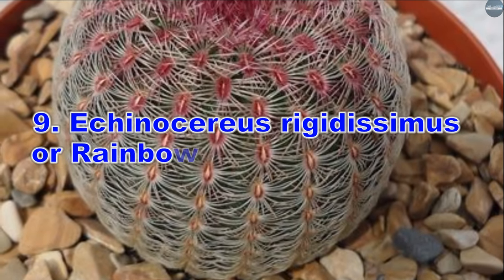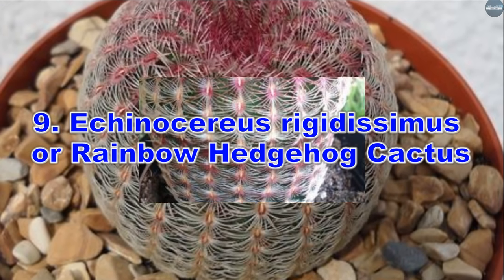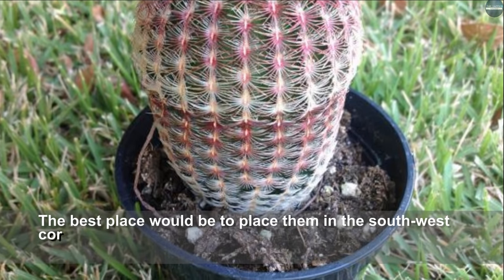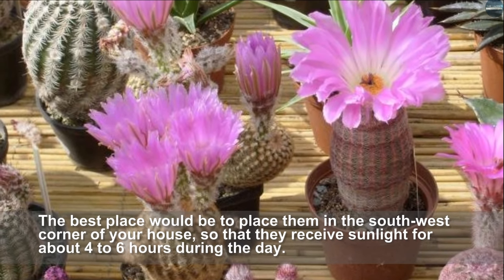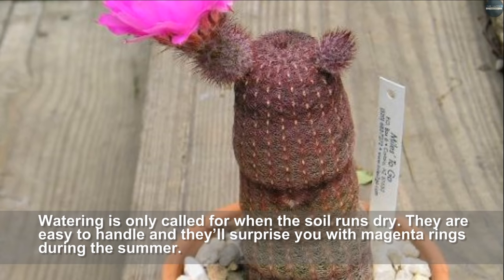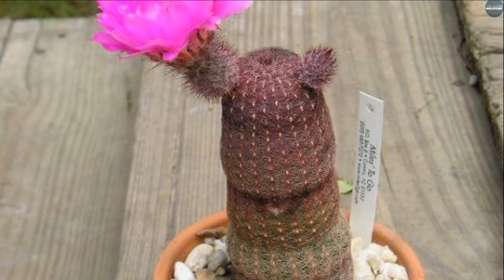9. Echinocereus rigidissimus or rainbow hedgehog cactus. These cacti too are ideal for growing at home. The best place would be to place them in the southwest corner of your house, so that they receive some light for about 4 to 6 hours during the day. Watering is only called for when the soil runs dry. They are easy to handle and they'll surprise you with magenta rings during the summer.